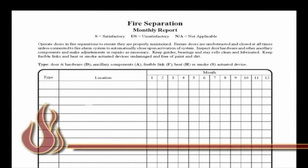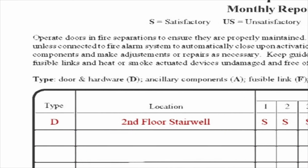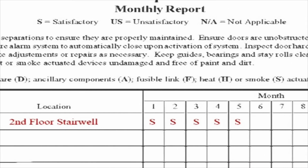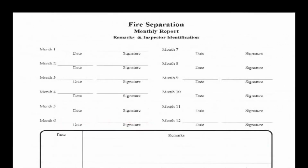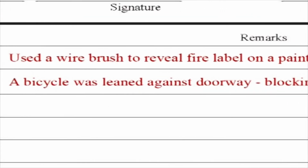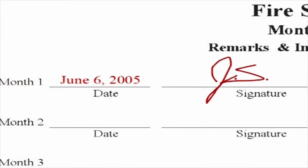In your fire logbook, identify what type of fire separation is included in your building and record the building locations of each unit. Indicate observations with an S, US, or NA for not applicable. Record any unsatisfactory remarks on the separate monthly remarks page following the monthly report, and then conclude your report by signing in the space provided.